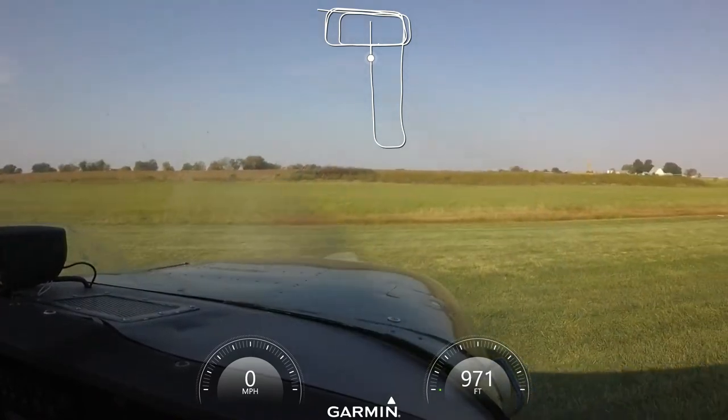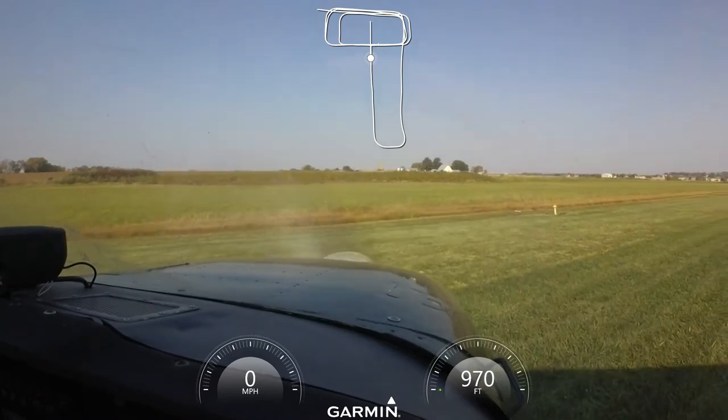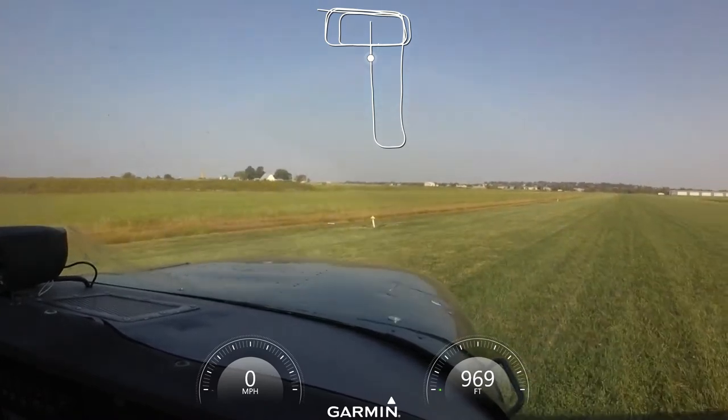Gardner traffic, Cessna 972, back taxiing on runway 17. Gardner traffic.